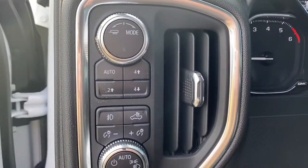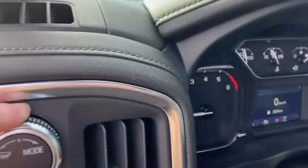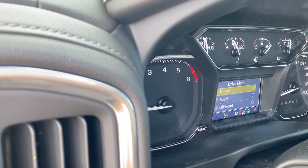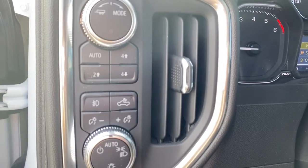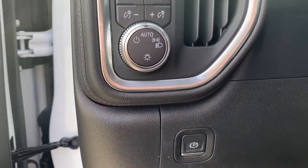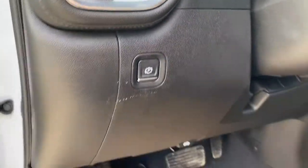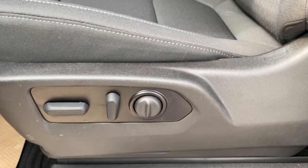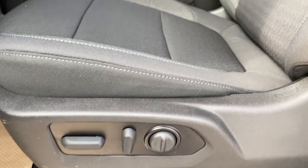To the left of the steering wheel is the trailer mode dial. By turning that dial to the right, we have various drive modes appear on the dash. Two-wheel drive, four-wheel drive, some lighting controls and dials with an electric park brake below, rubber floor mats on the floor, a power adjustable driver's seat with lumbar support, and a cloth interior.